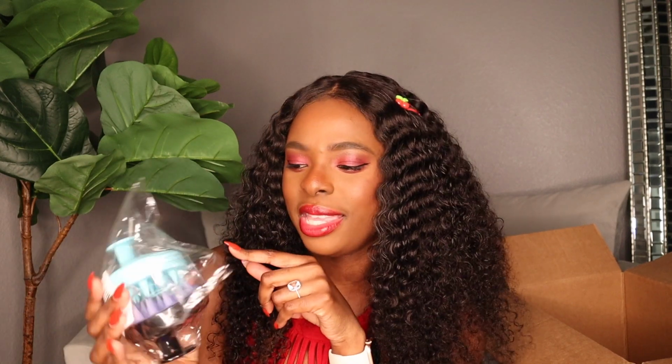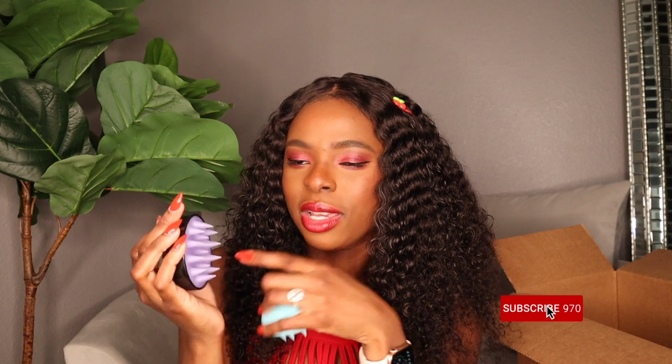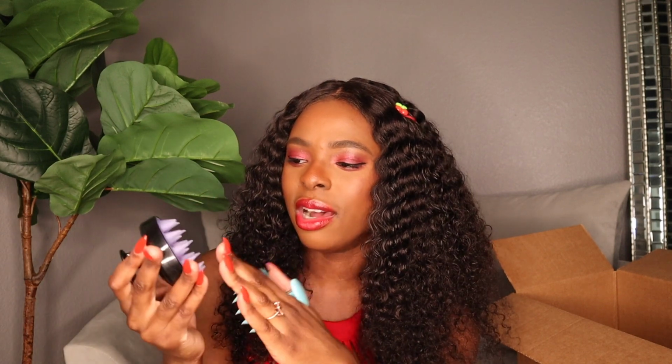Next up are these shampoo scalp massagers, and I am so happy that I picked these up. I always wanted to get a shampoo scalp massager because I really want to get into my hair and try to do more than what my fingers can do. They're very soft. I was worried that it would be uncomfortable, but it's very soft and silicone based, so it won't rip out your hair. So I am happy that I picked both of these up.